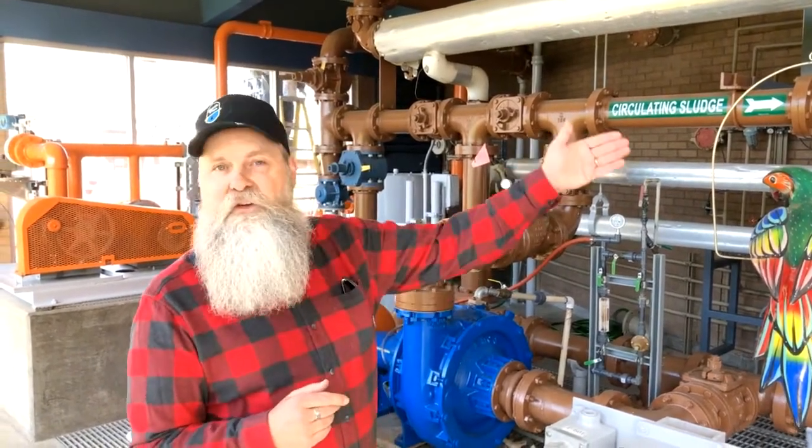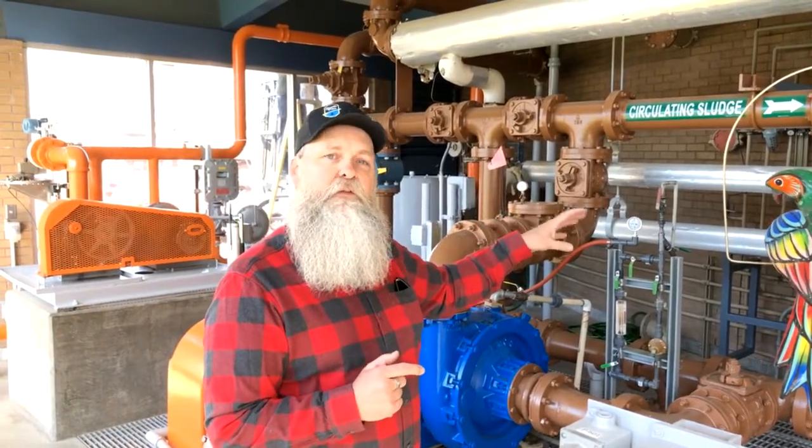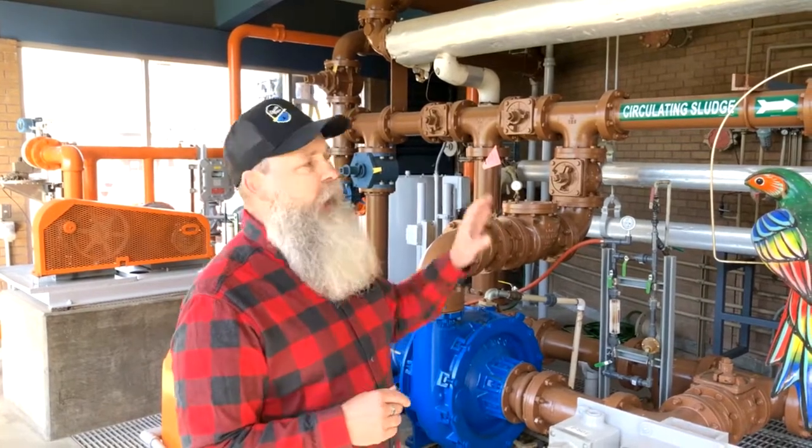Once again, this is just like the aeration basins. We have another set of organisms that are breaking down those solids, oxidizing them, consuming them, and they're doing the work for us, so we have to keep them happy.